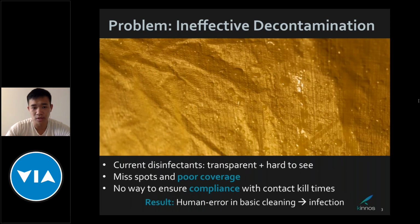One of the biggest problems that we see that contribute to this high rate of infection is ineffective decontamination with human error in basic cleaning itself. Current disinfectants like bleach are transparent. You can't see where it's being applied, and you tend to miss a lot of spots. As you can see in the picture, when you apply bleach to a waterproof surface, it'll also bead up and form droplets, and you have all these gaps in coverage where nothing is really being disinfected.